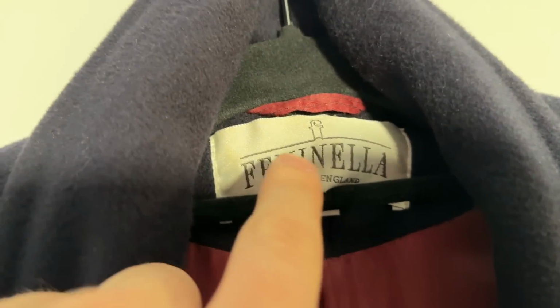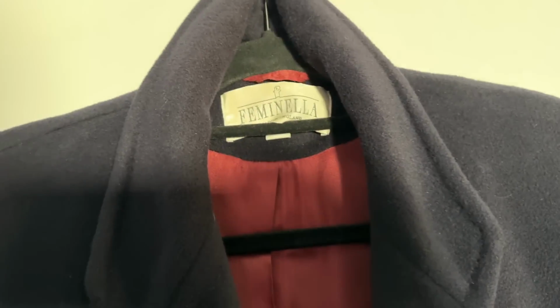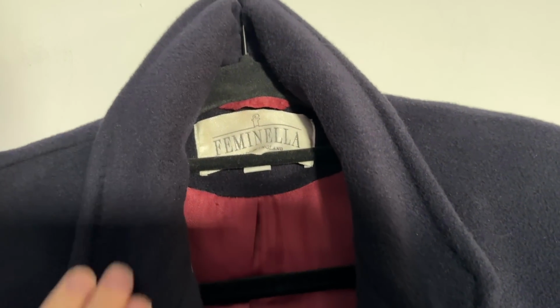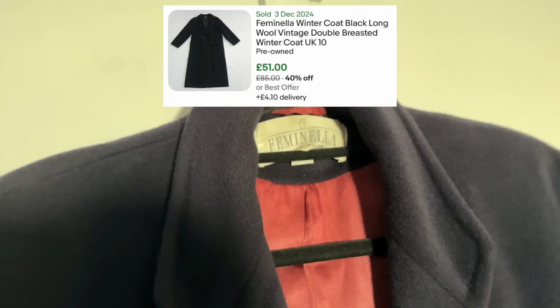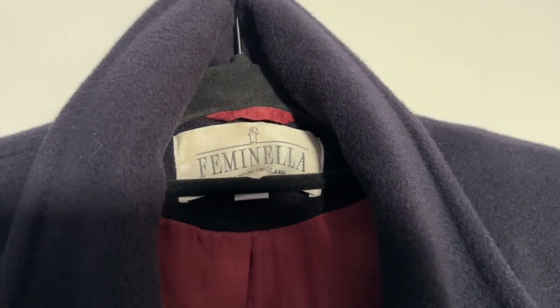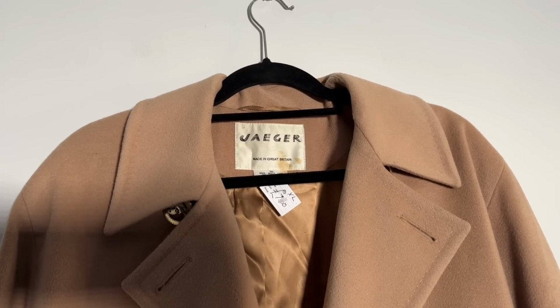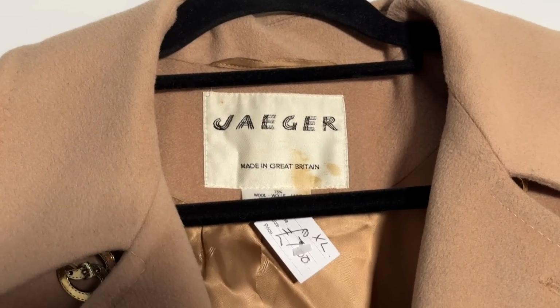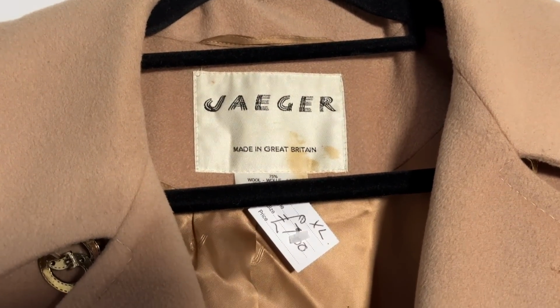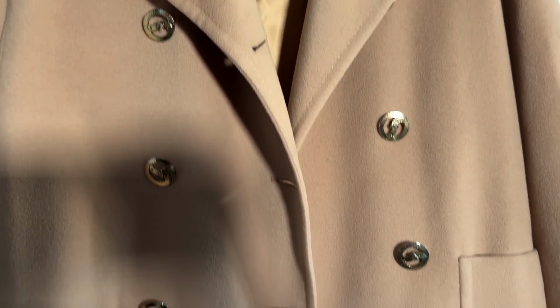Wool and cashmere. I basically typed that into eBay and typed in double-breasted because it's a double-breasted coat, wool and cashmere, and I was seeing solds of upwards of £70. For the sake of this challenge, we're going to go 60 just because I can. And yeah, paid what, 5 quid for that? Bargain. And in the same shop, a Jaeger. This is 25% cashmere and 75% wool. And look at that.